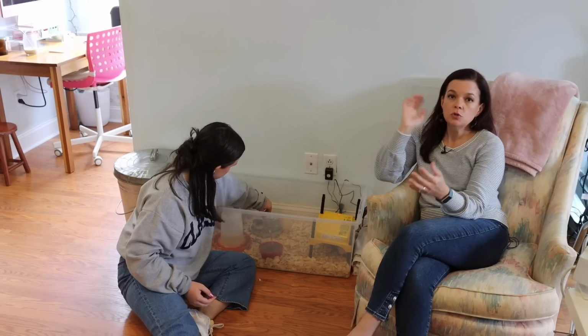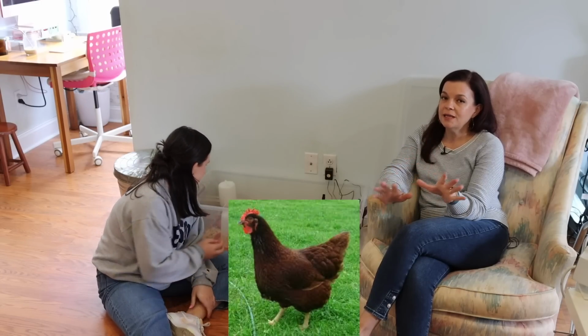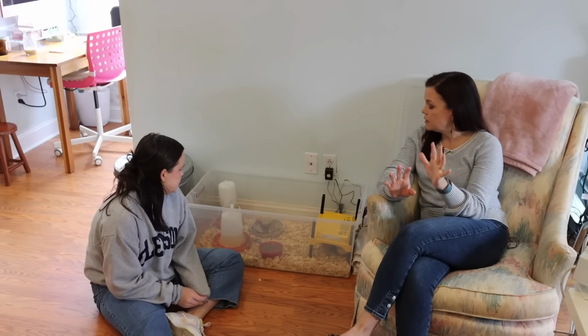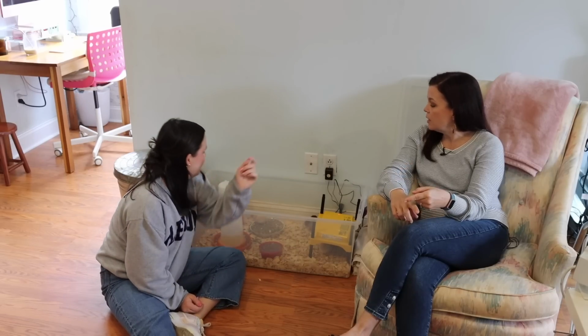We have, like I said, 12 girls, 4 different breeds. We have the Rhode Island Reds, which are just a classic backyard bird. They are great, docile, friendly birds, and they are good egg producers. I love the Rhode Island Reds.